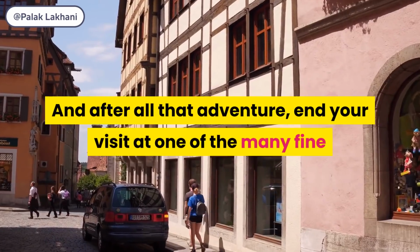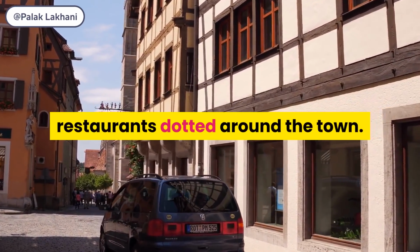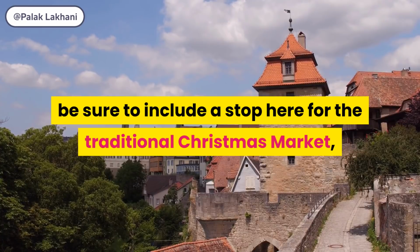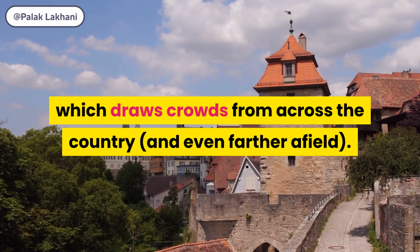And after all that adventure, end your visit at one of the many fine restaurants dotted around the town. If traveling in winter, be sure to include a stop here for the traditional Christmas market, which draws crowds from across the country, and even farther afield.